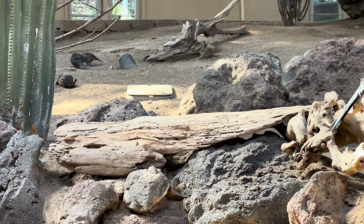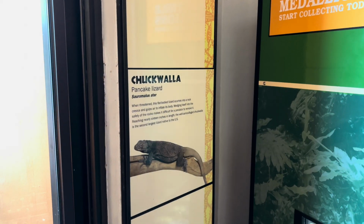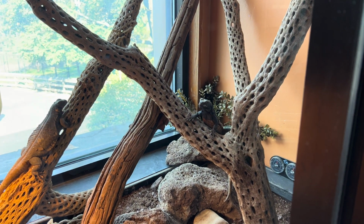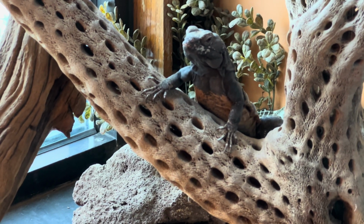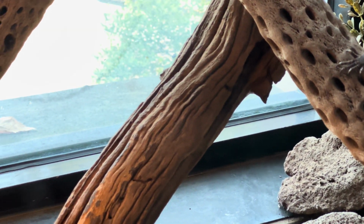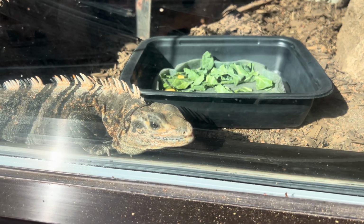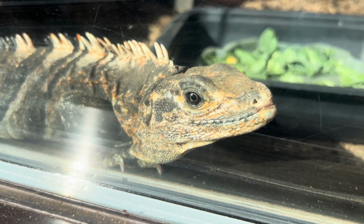They live in old prairie dog holes. And they're active during the day. It's pretty cool. And this is a chuckwalla. And here are two of them. Hey, chuckwalla. They're just kind of hanging out, basking in the sun. And here's another one. He's bigger. Here he is again. This is just from the outside, just hanging out in the sun.